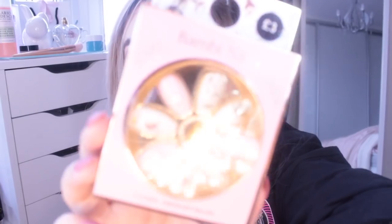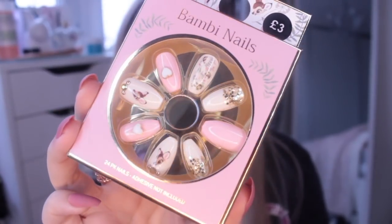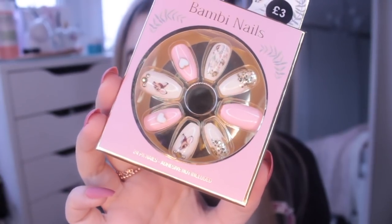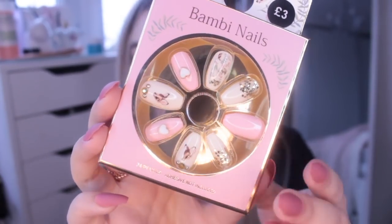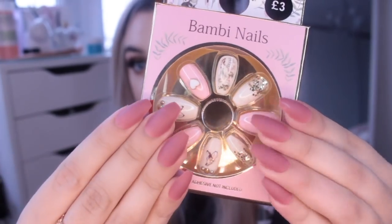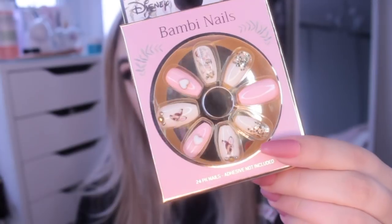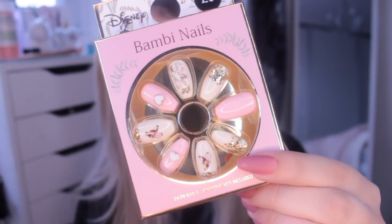I'm gonna zoom in on them for you. Look at these nails. I don't know if you can see because of the light, but they've got different styles on them and they are absolutely beautiful. You can kind of see my nails as well, these ones. But these were £3 because they're obviously a lot more intricate, is that the right word?